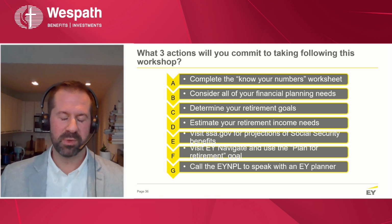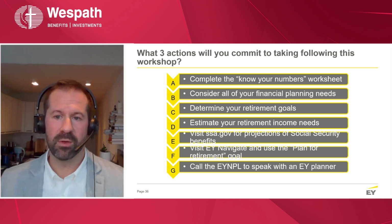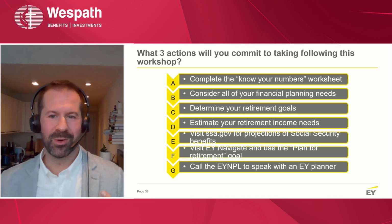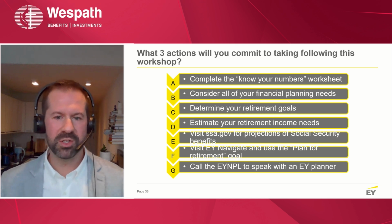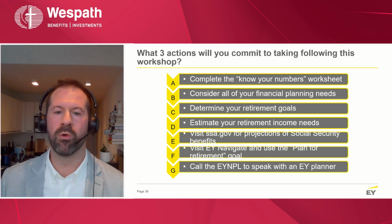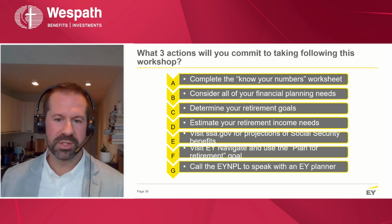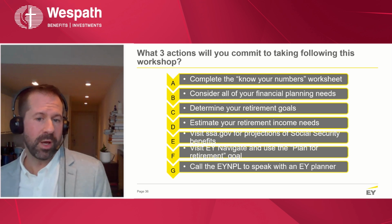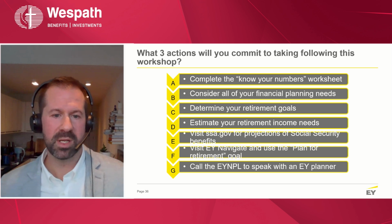Consider all of your financial planning needs, and make sure that we're understanding what our retirement goals are. Again, back to what I mentioned before, do we want to travel? These are fun conversations in my opinion, because this is where we can really start to dream a little bit more. Do we want to do an improvement to the home? Do we want to do some travel, and so on and so forth? These are oftentimes very exciting conversations, and that also helps us to estimate our retirement income needs.